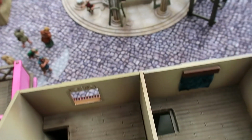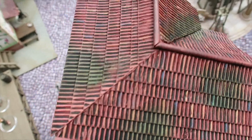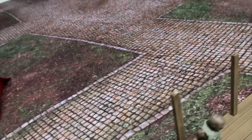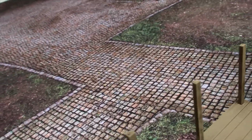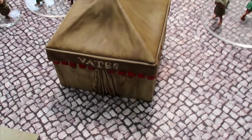Then just coming around, that's all the interiors. And I'm really proud of my roofs. I followed Dickie Boyd's instructions on how to do these. I thought they came out really nice. You've got the slave pen, so it's all filthy and horrible in there, where the slaves would be kept. You've got the slave market, with the rostrum and the poles where they'd all be tied up. And then finished off with just a little tent for a fortune teller.